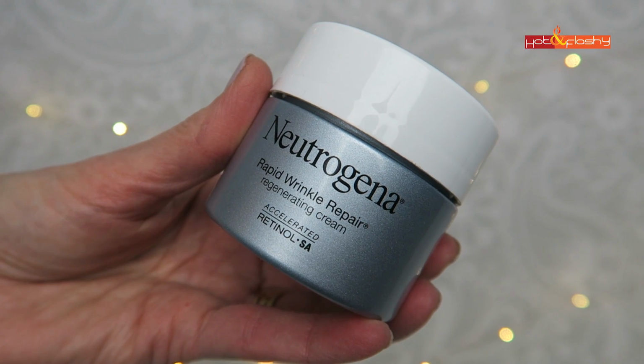Another Neutrogena product that I did a whole video on is their Rapid Wrinkle Repair Regenerating Cream, and this one is fragrance free. They did come out with a fragrance free one, which is great. Unfortunately, with the drugstore, they don't tell you how much is in there, so you don't really know.